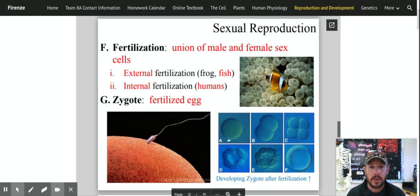Okay? Now, certain organisms, such as human beings, fertilize the eggs internally, which means inside the body. Fertilization in human beings happens in the fallopian tube of the female. Then the new fertilized egg will implant itself in the uterus of the female, and now mommy's pregnant and carrying a baby. Not all organisms do it that way. Sometimes fertilization occurs outside the body. Certain fish and frogs fertilize their eggs outside the body.